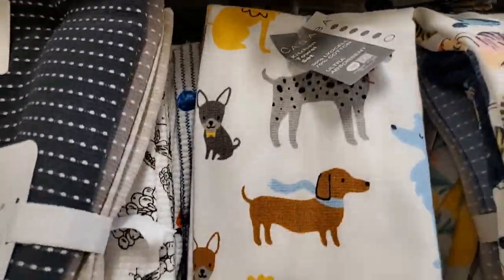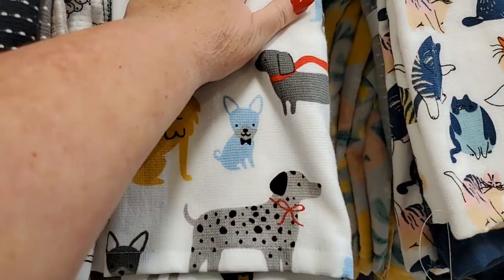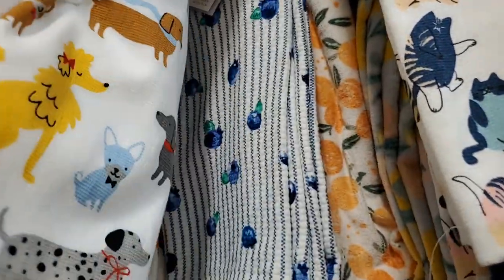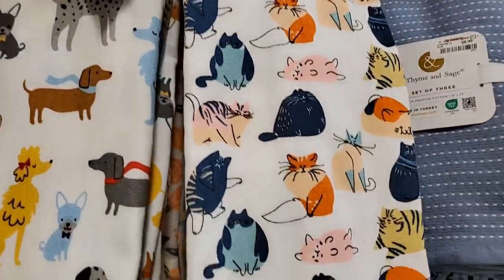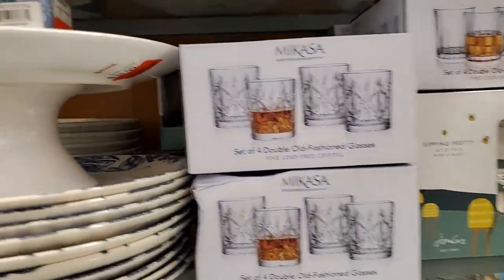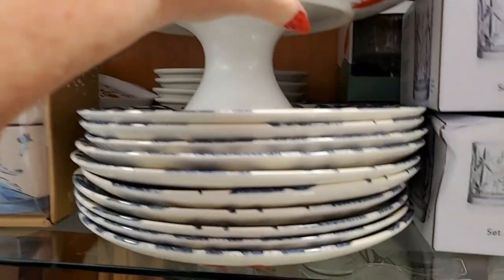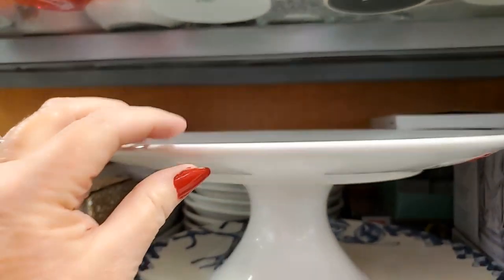Cute. You've got your dog dish towels. It's got many. Let's see how many it has. 3. And those are 10. And you also have kitties. They have quite a few things on clearance. These cute salt and pepper shakers are for 50. This cake plate, that's very pretty. It was $24.99, it's $18.